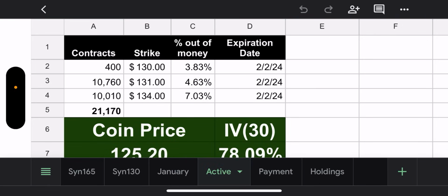How do you feel about these strikes? I feel good about Coney. Obviously, you know how I feel about TSLY. We have to root for a flat week for Tesla, as always. But it is what it is.